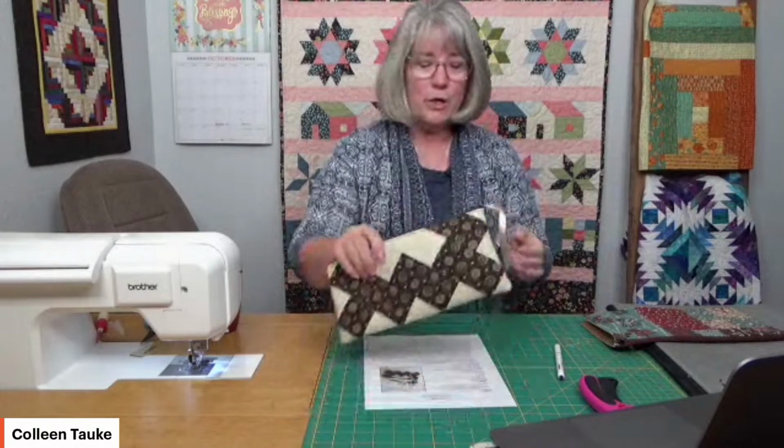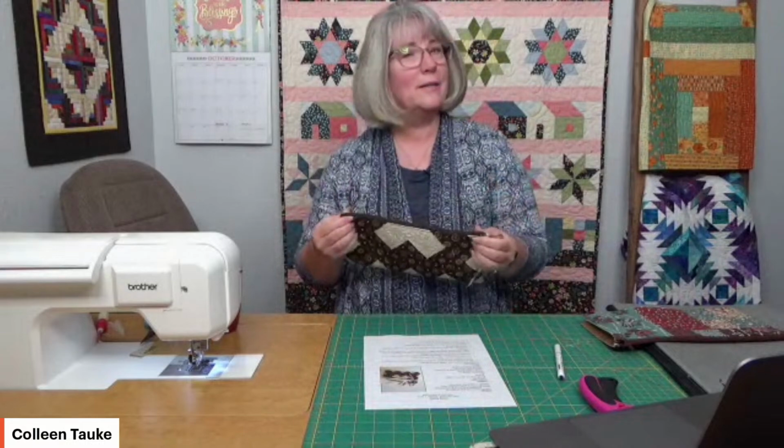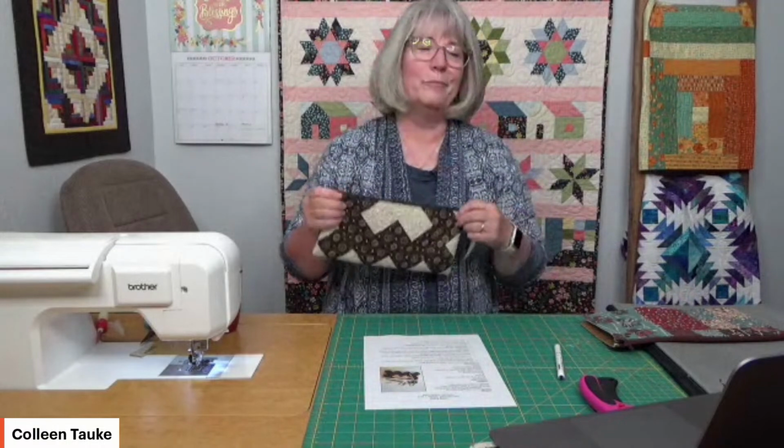Okay, without any other questions there, I hope that you have a little bit of inspiration to go and create a pretty little pouch of your own using some of those test blocks, sample blocks, things that you may have not wanted to discard, but now maybe you found a home for it.